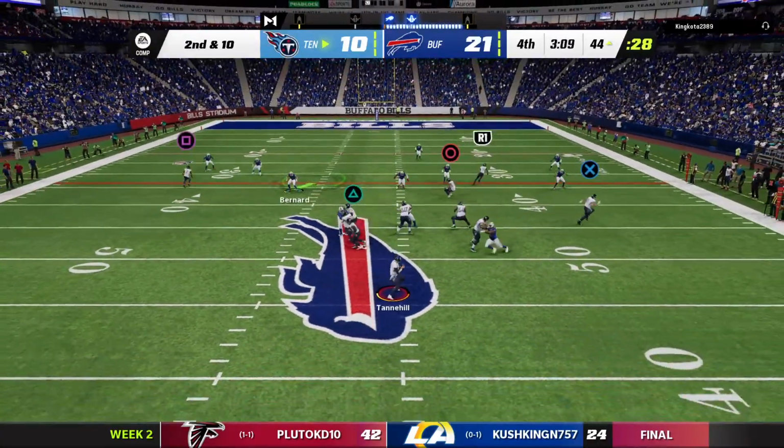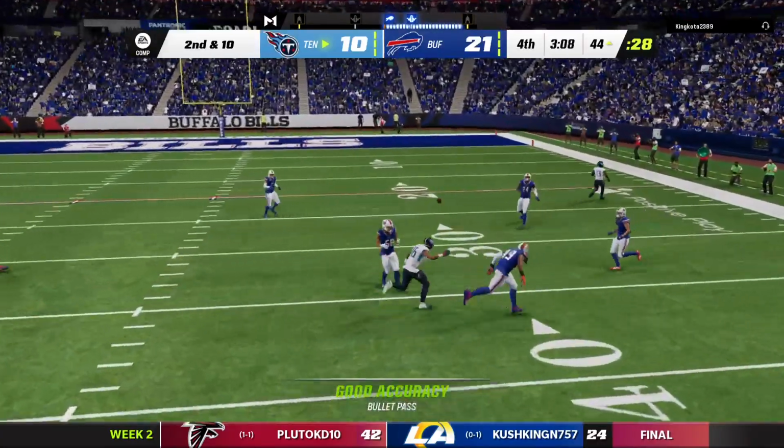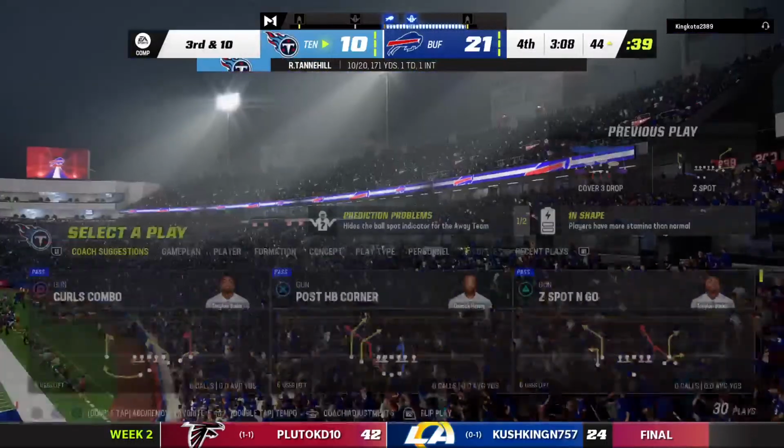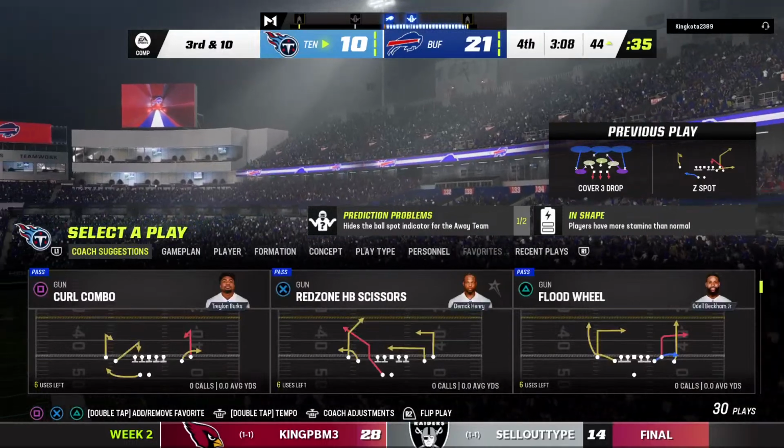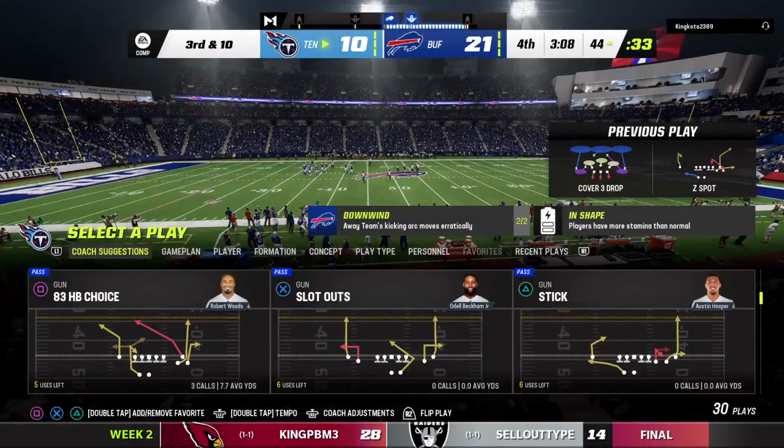Back to the air, Tannehill on 2nd down. Throwing over the middle, and it's incomplete. A misconnection there. He's hit on just 50% of his passes thus far. That's not where you want to be.